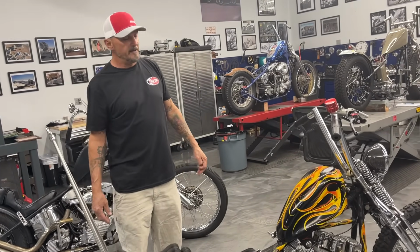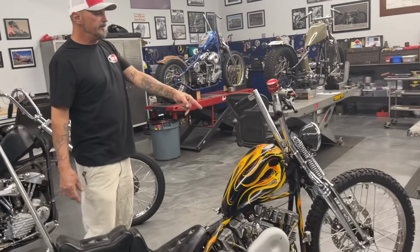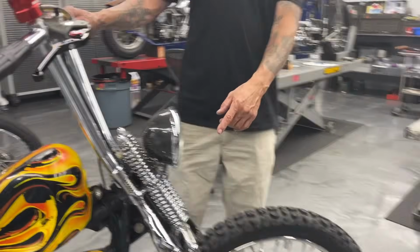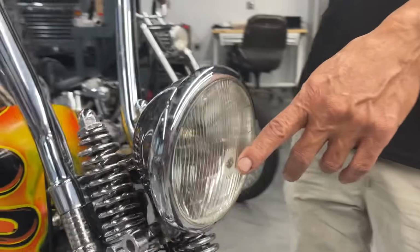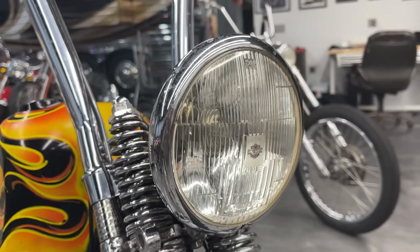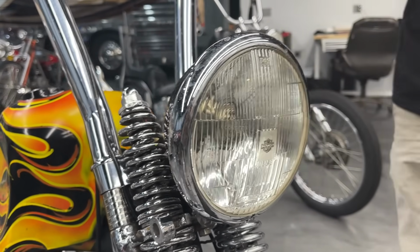But it's got 23-inch wheels. One of my first 23-inch wheels. Carbon fiber headlight. Check out the headlight. Harley Davidson used to sell these in 1980, 81. They're black and gold over the counter with that little badge. It's not a decal, that's in the glass.